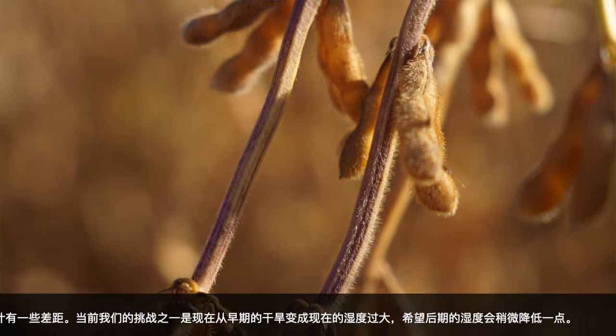Our challenge now is we went from extremely dry to being a little bit on the wet side. So we have a few challenges that might present themselves with the moisture. Hopefully we will have a limited amount of moisture from here on out.